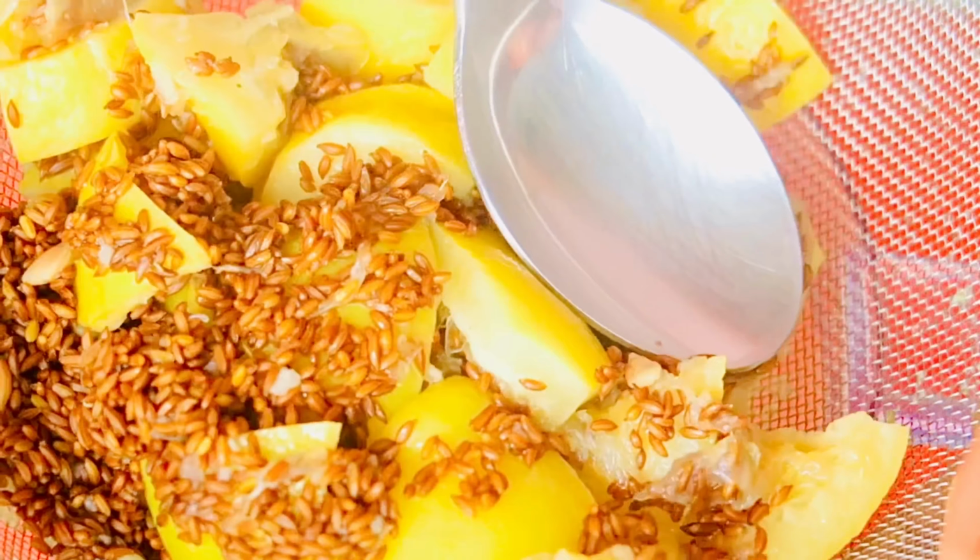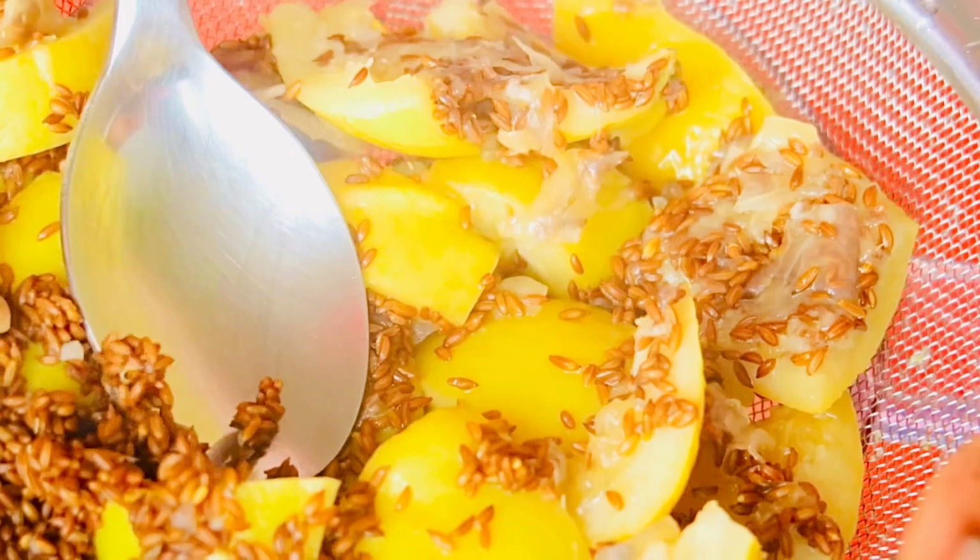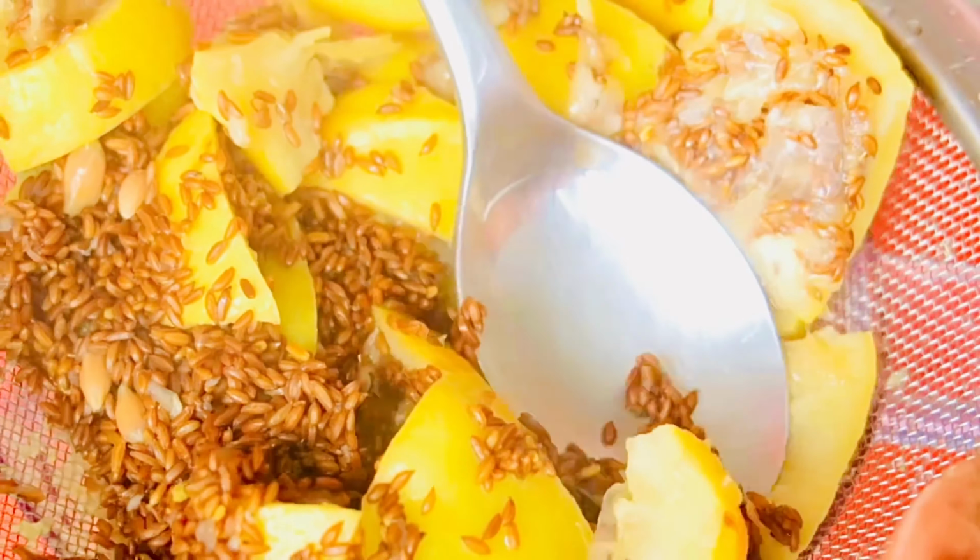So guys, this is it after 10 minutes. Leave it in my strainer. Just press it to get more juice out of it. Throw this away. I'll just mix everything together.